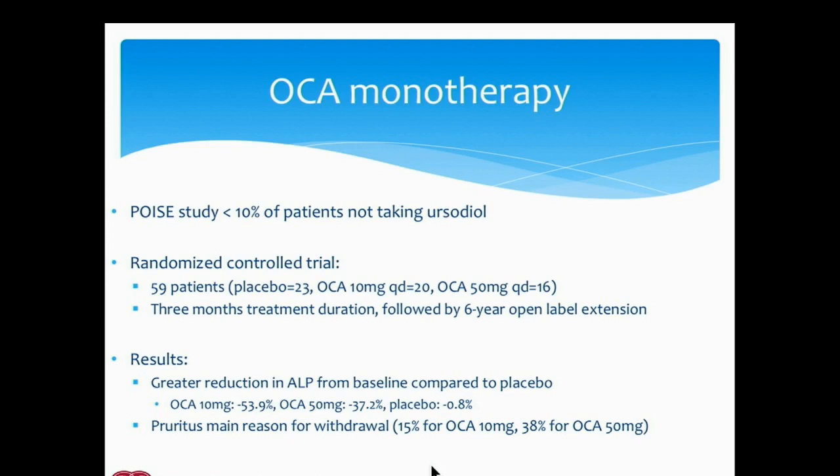So I mentioned in the POISE study that over 90% of the patients were receiving ursodiol. What about for patients who are intolerant to ursodiol? Can you give them something as monotherapy? So this was a study published earlier this year by Dr. Cowdley in Seattle, and it was a randomized controlled trial looking at obeticholic acid monotherapy. So they had a total of 59 patients receiving placebo, obeticholic acid 10 milligrams daily, or, because there was no ursodiol, a higher dose of obeticholic acid 50 milligrams daily. Treatment was for 3 months, followed by a 6-year open-label extension.